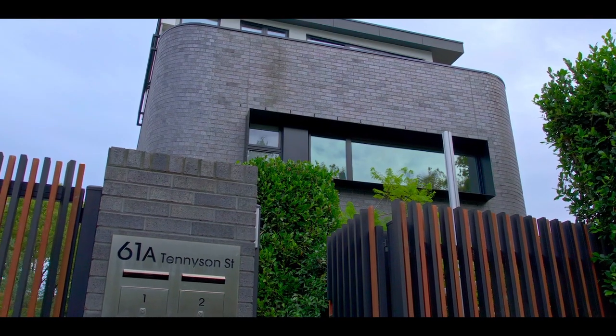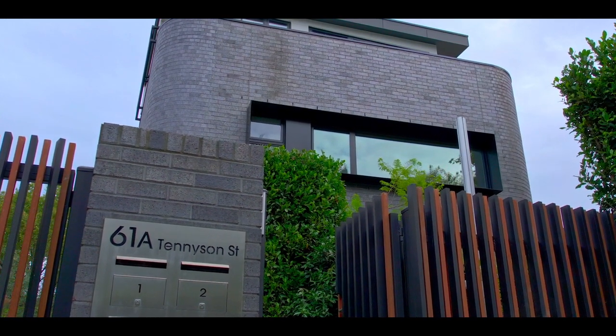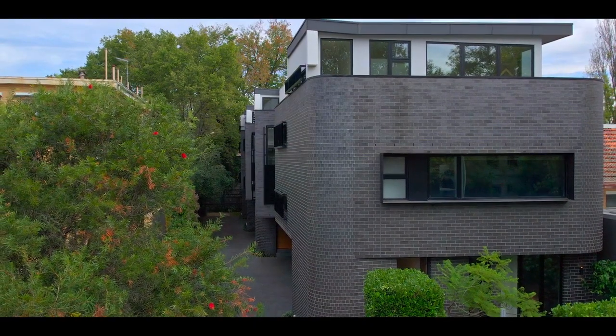Sam Gamon, Chisholm and Gamon, and welcome to Residence One at 61A Tennyson Street in Elwood, a home that has an incredible street presence. There's so much to love about this incredible architectural home. So why don't we go and take the tour and you can see why this is an absolute showstopper.